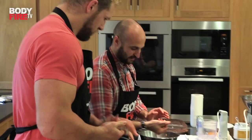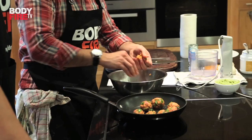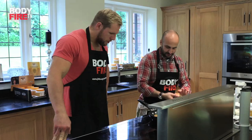As you can see, we've just got them into a hot pan here. We cook them with coconut oil again, because it's going to give a consistent flavour. There's coconut inside, so let's flavour them on the outside as well. And all we're going to do is brown them.